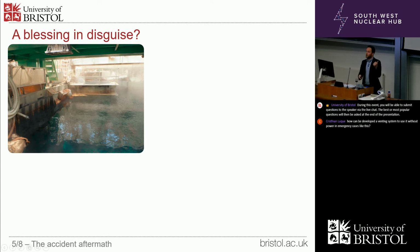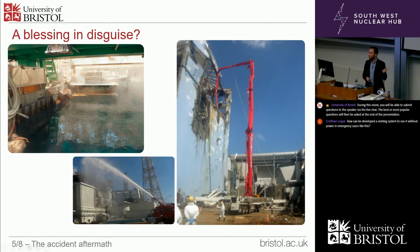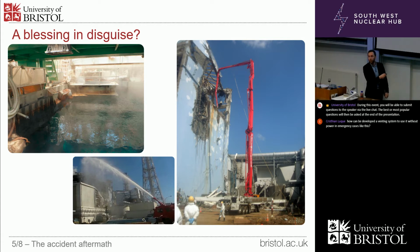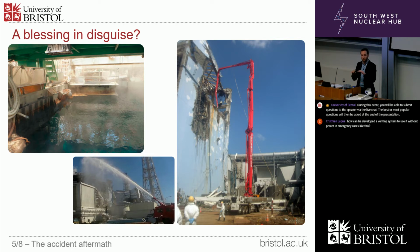But there's a great big hole in the side of the building, so you can pump water from a fire truck or from one of these concrete pouring machines. So they're desperately pumping water into the spent fuel pool to make sure it was topped up. Had the building not blown up, it's quite possible that that wouldn't have been possible, and there may well have been a fire in the spent fuel pools as well.